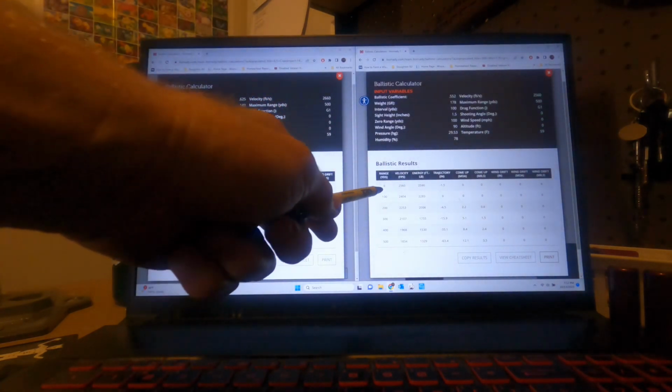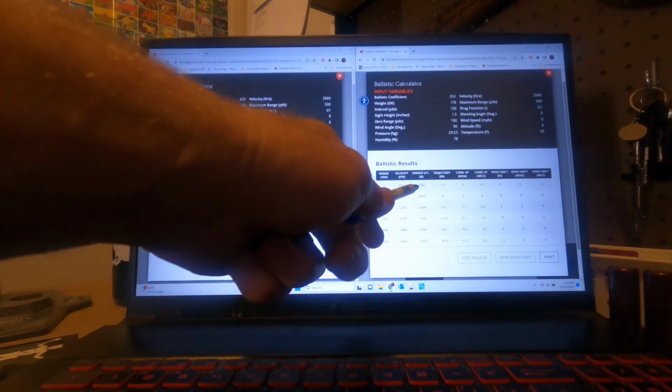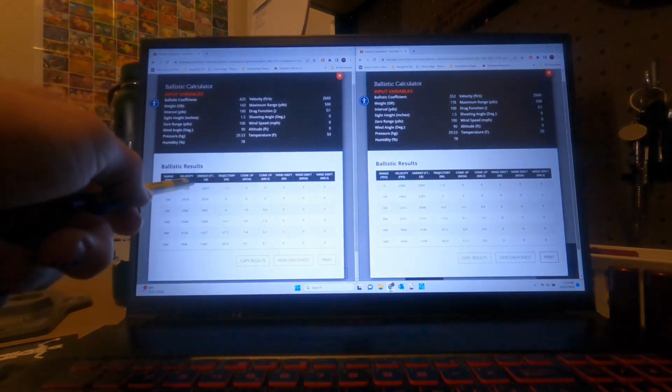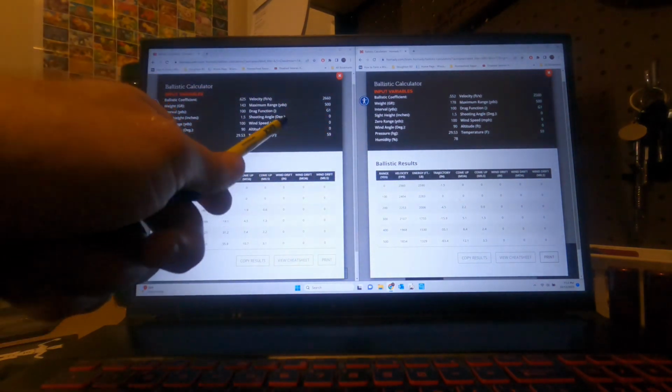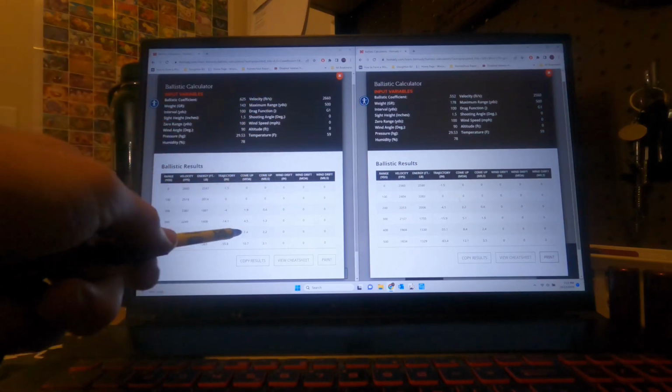All right, so velocity for the 308 is 2560, so about 100 feet per second difference, but the energy is 2590, okay? 2247, 2590. So the 308 has more foot-pounds of energy right off the bat.